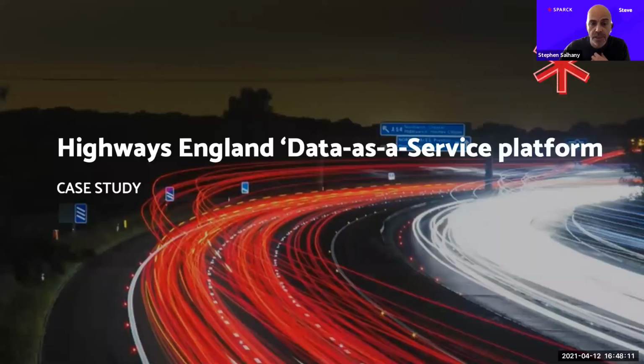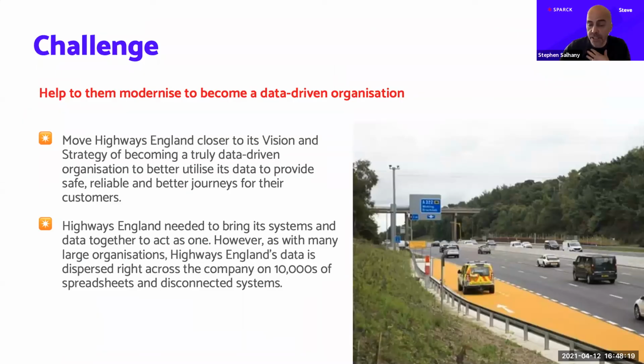Another interesting example is Highways England's Data as a Service platform. This was about modernization, to help them get on the path of being a data-driven organization. They had a strategy that they wanted to fulfill to improve reliability and safety, so ultimately have better journeys for the customers. They needed to upgrade their systems and bring it all together. Their data was siloed in many different places across the organization.